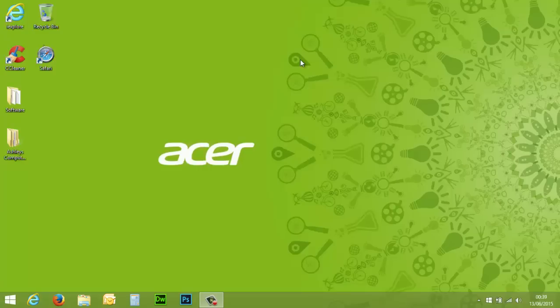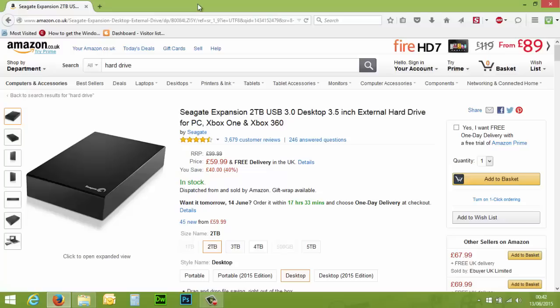Now, the one thing I just want to cover before we actually get started is that, of course, you're going to go out and buy a portable hard drive. Portable hard drives are actually called external hard drives, but you can pretty much get them from any retail store near you. So if you're in the UK, you could get it from Amazon, Argos, Tesco's. If you're in America, you get it from Walmart or the equivalent. It really doesn't matter.